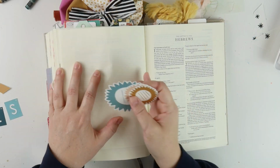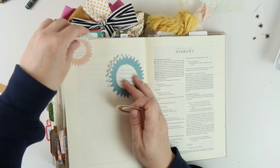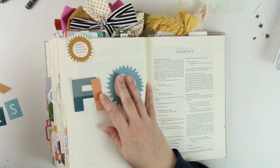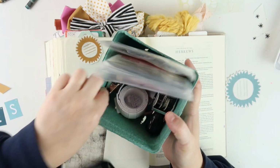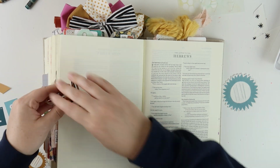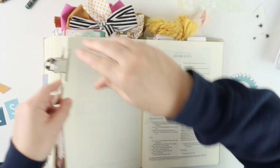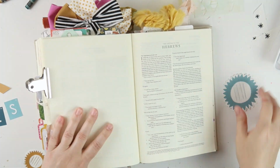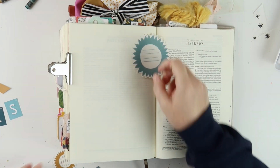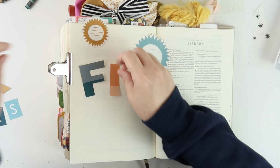So now that my title is done, I have that figured out, I'm going to use these three starbursts that would make great journaling spots. In fact, that's how I plan to use them. But before I can do anything, I have to use a clip to hold some of these pages back. I got this idea from Shauna Noel. It's a great one. Eventually, these Bibles just get so big and bulky that we need some help kind of holding it together so that we can actually create in them, and that's what I'm doing here.